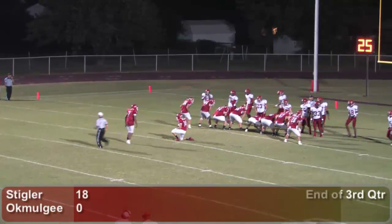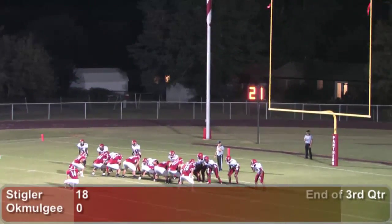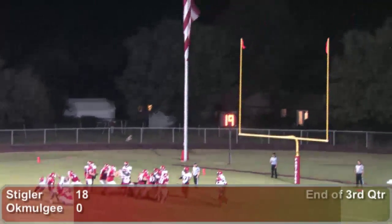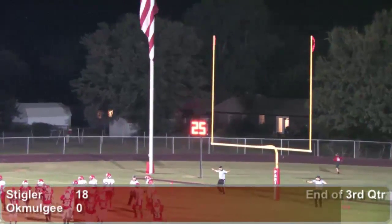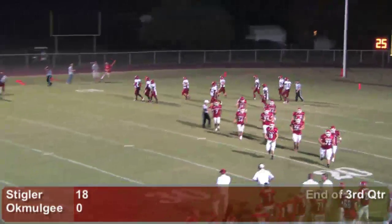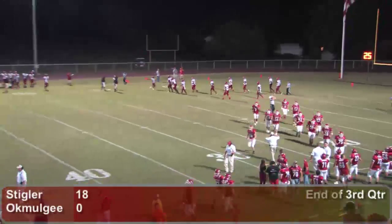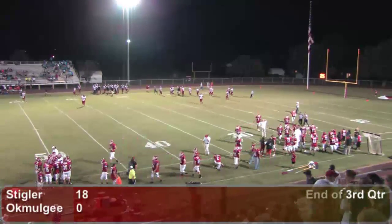This time the try for the extra point by Quintez Jim. Jack Henson, the holder. The kick is up. Kick is no good. So the score remains, with 53 seconds left in the third quarter, 18-0 in favor of the Stigler Panthers.